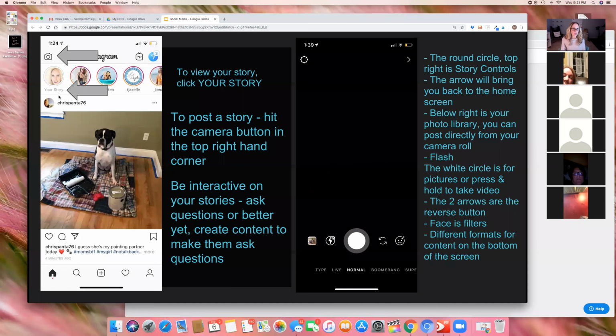To post a story, you're going to hit the camera in the top right corner. Once you hit this camera, it's going to come over to this page right over here. The round circle on the top right is the story controls.